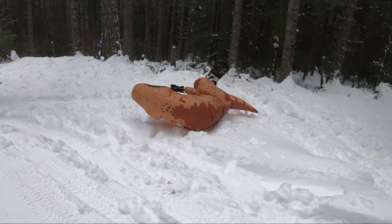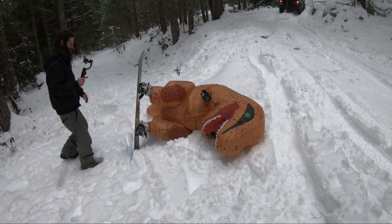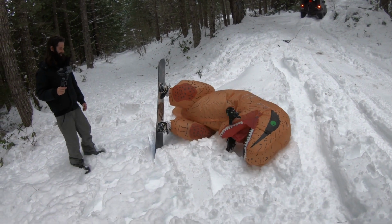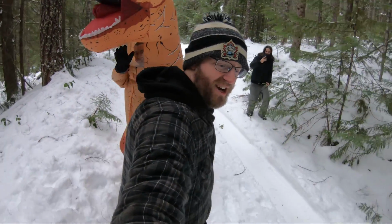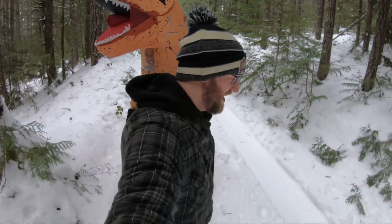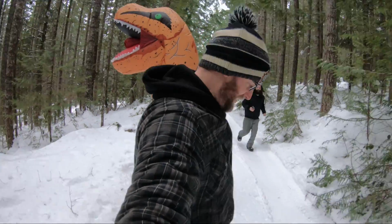Dinosaur down. Whoa! How to capture a T-Rex. So we're just doing the dinosaur snowboard shot, and this is how we're resetting to save time rather than get them undressed. Oh, go on your own.